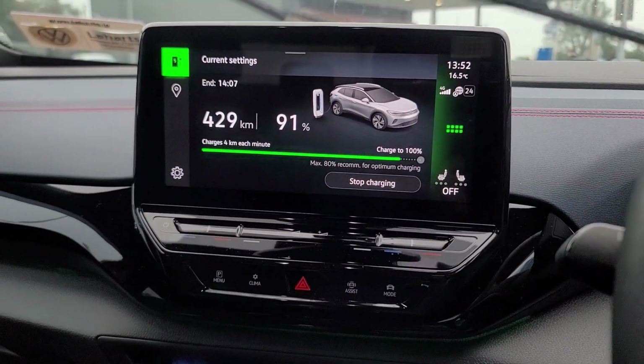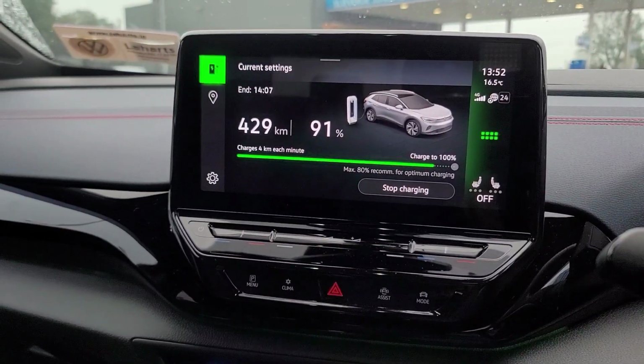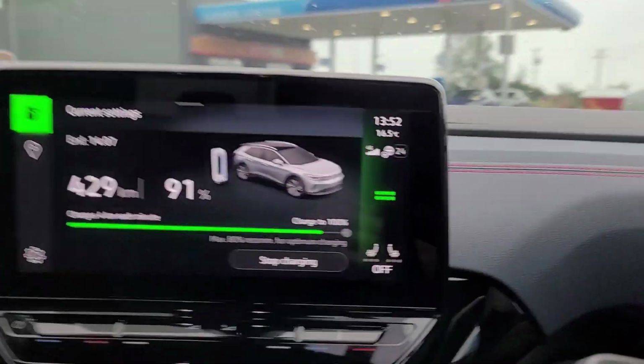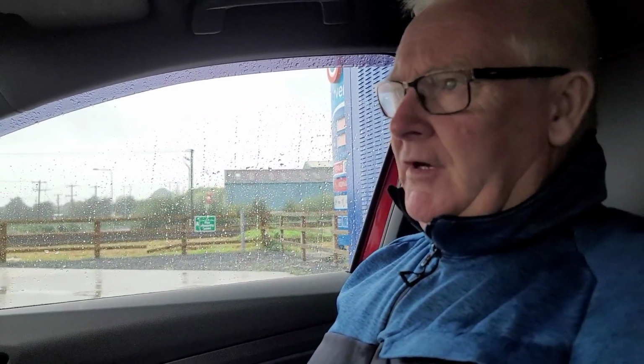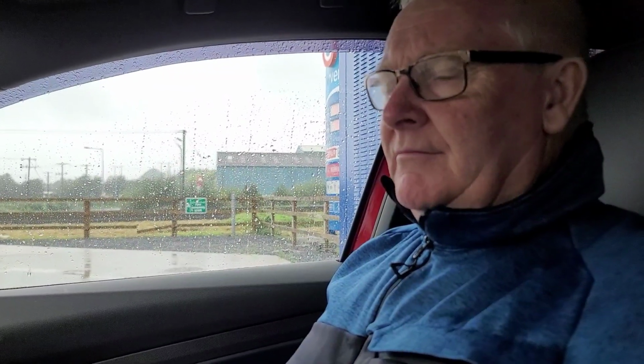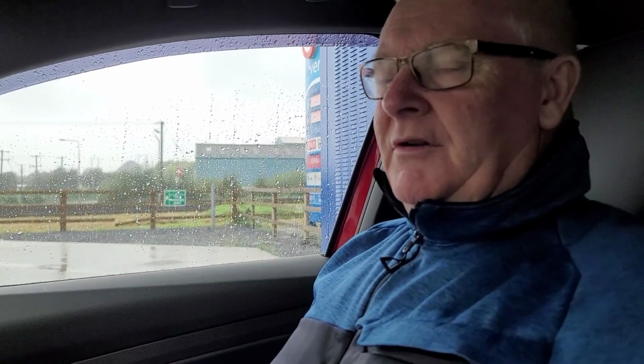So guys, we're back. It's at 91%, 429 kilometers. I've been on this machine 43 minutes, so I'm going to cut it off now before it gets to 45. 91, 92, that'll do me. Very impressed. So in other words, from 13% to 90, she's on 92 there now. So we'll say from 13% to 95% is about 45 minutes on a 200 kilowatt charger.